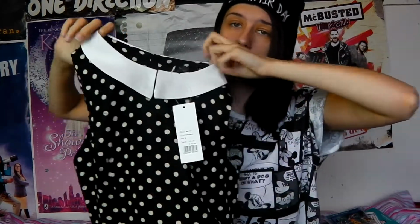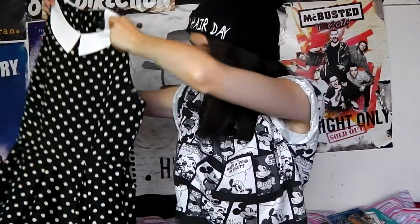I just really love collars. I think collars look really nice, and it'll look really good with a necklace. And it's got obviously no sleeves and then spotty, and I just really like the material. I don't really know what this material is called, but if you do see it in a shop, you could always have a look at that and see what you think for yourself.